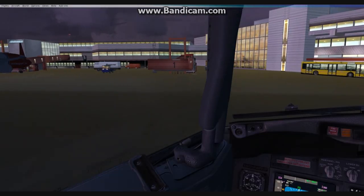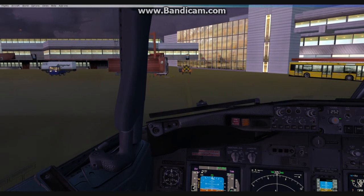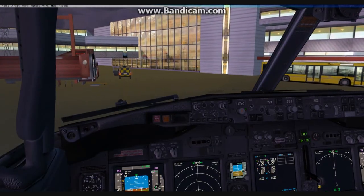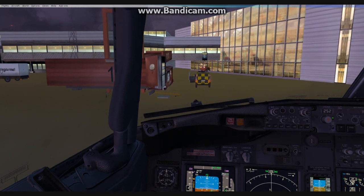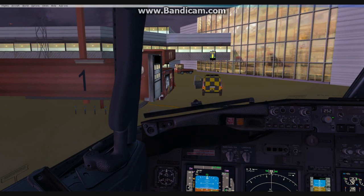So it was that aircraft that asked for the pushback, but he had to wait because I'm coming. So we should crawl to our stop.